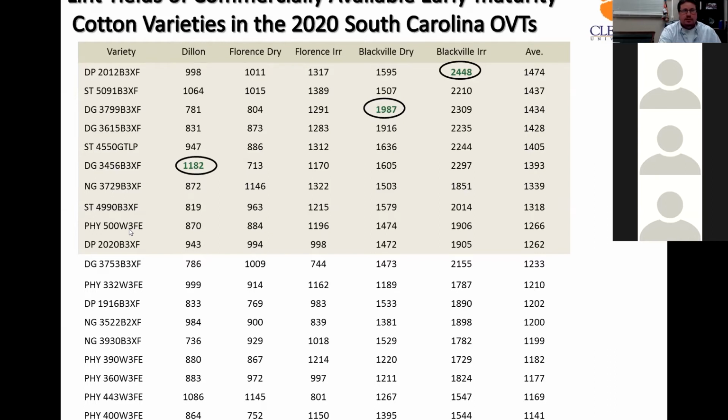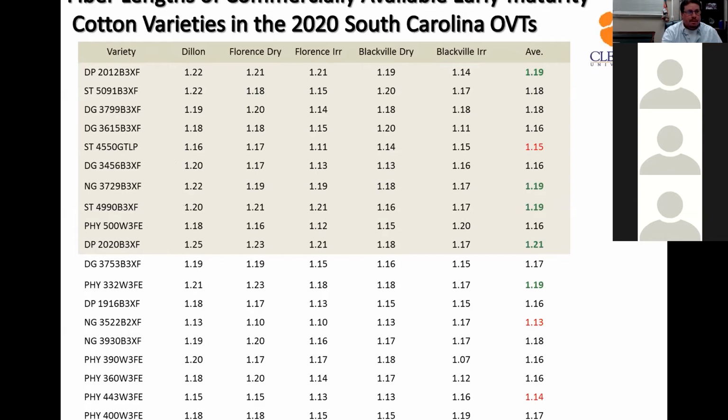It was included in both the late and the early, and I'll show you that data in a few minutes on the late trial. But it also had a good year. Now, again, I've put the varieties in from highest yield down to lowest yield, and I've highlighted the top 10, and I'm going to keep that format for the next few slides, because I wanted to point out that some of these newer varieties, even though they're higher yielding, there may be something that you might want to take a look at as far as some of the fiber quality characteristics of these varieties.